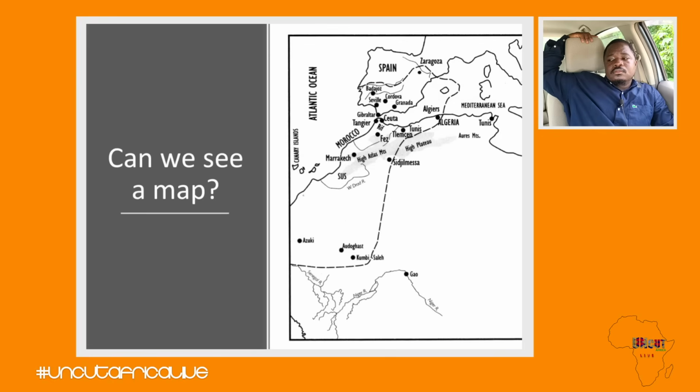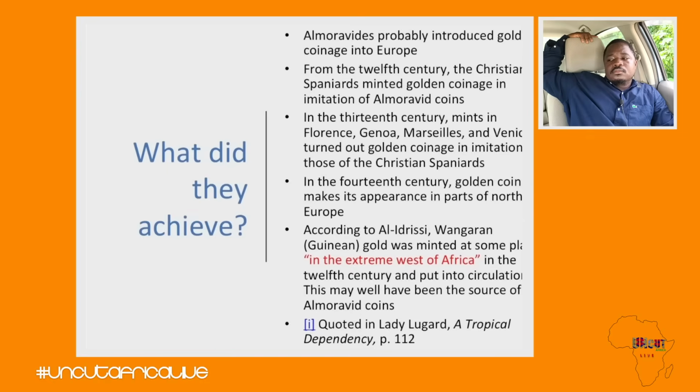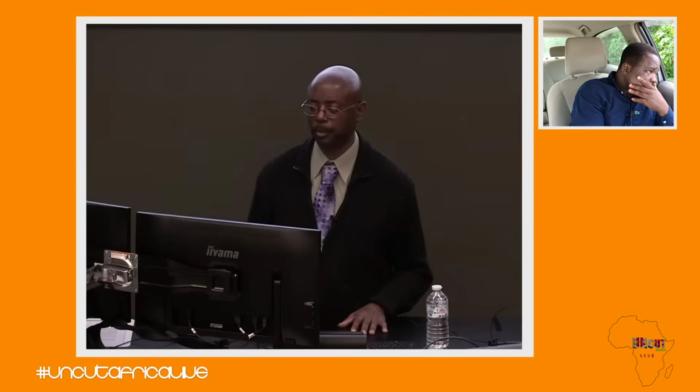The Almoravids are probably the people responsible for spreading golden coinage into Europe. From the 12th century, the Christian Spaniards minted golden coinage to imitate the Almoravid coins. In the 13th century, mints in Florence, Genoa, Marseille, and Venice turned out golden coins in imitation of those of the Christian Spaniards. And in 14th century Northern Europe, we start to see golden coins. And when golden coins were made in Britain, what name were they given? Guineas.